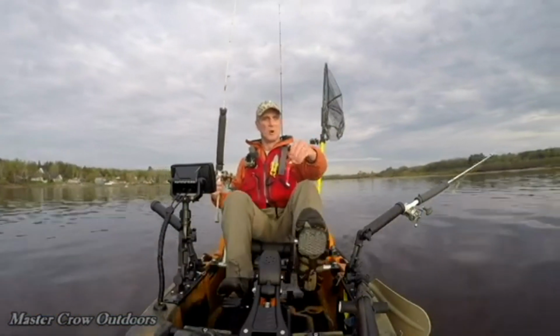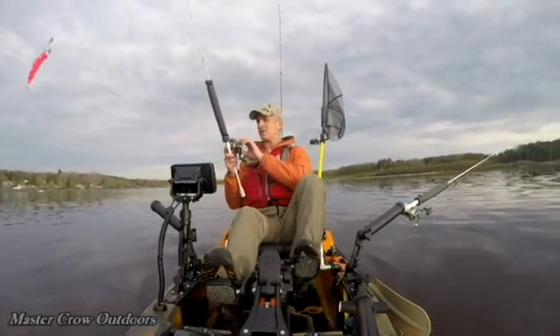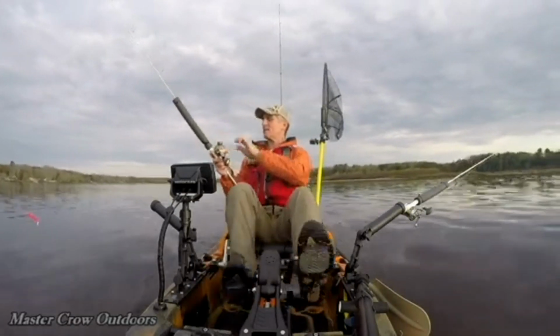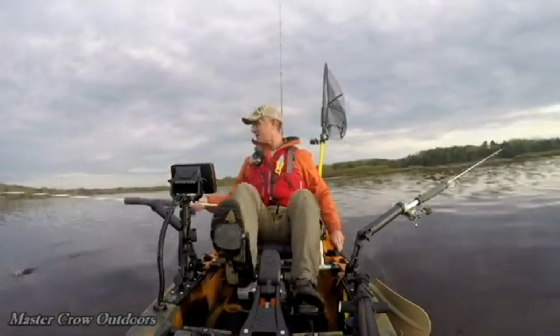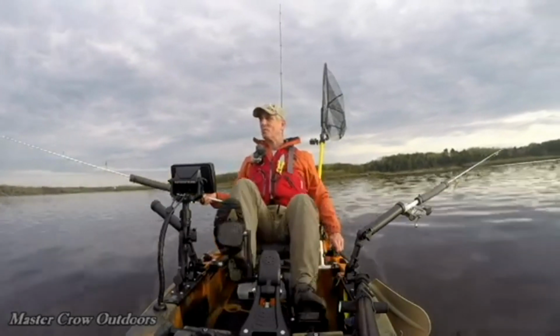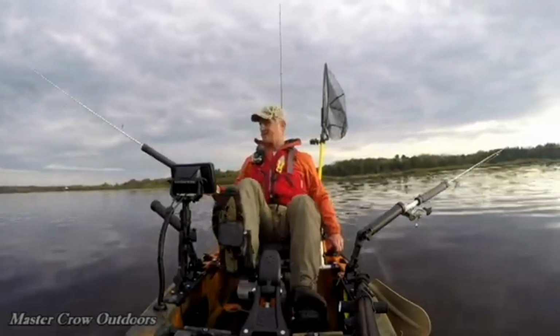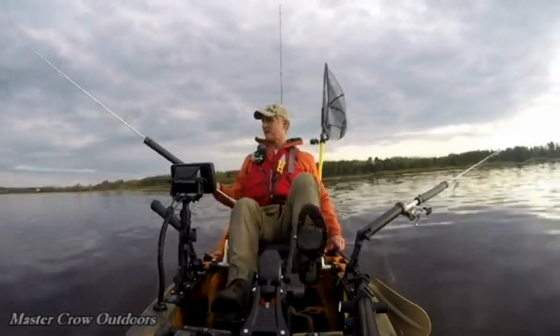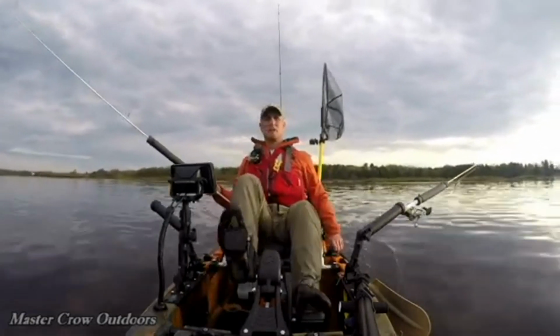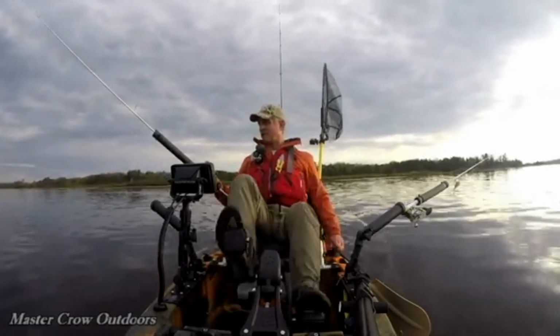Okay, for setup number one, we're going to use a chartreuse pink sand eel. I think that's a 5-inch. Give her a whirl. Yeah, we got fish breaking all over the place. I think we'll let out about 80 feet of line to start with, see what happens.